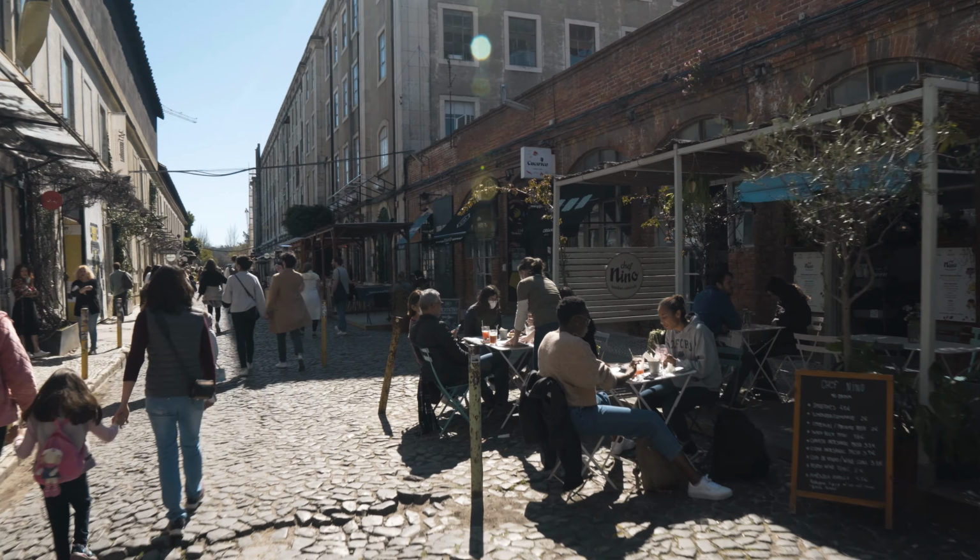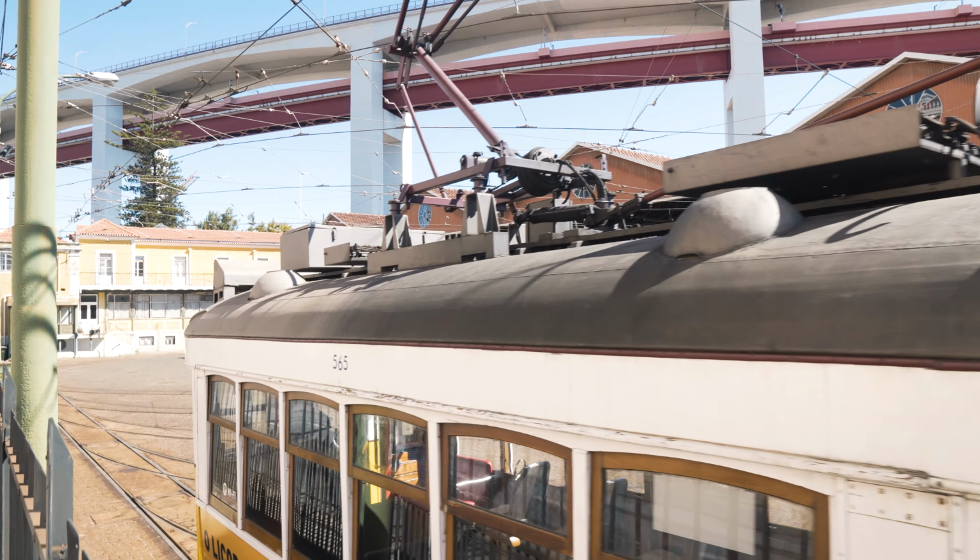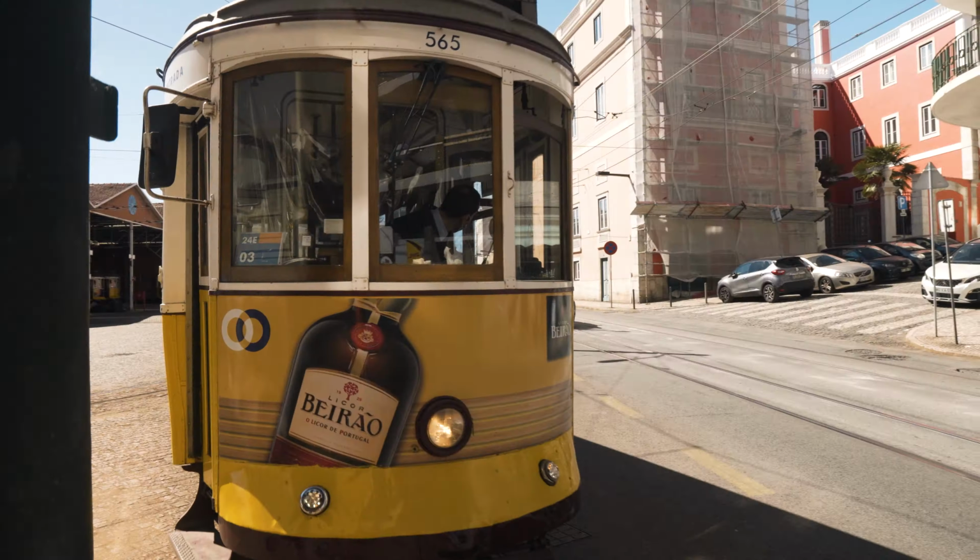While walking to our next destination, we ran into this tram station that had some of the old trams there. We said hi to the driver, hello, hey cameraman, and we were able to see it coming out of the station, which was a pretty cool experience.